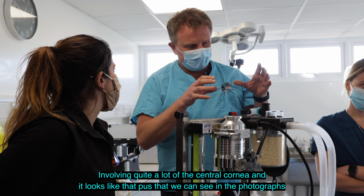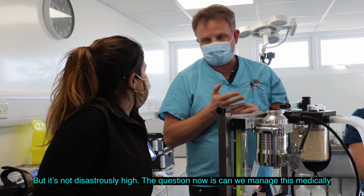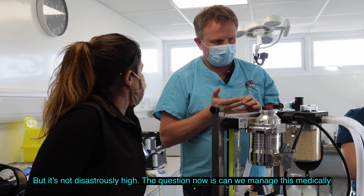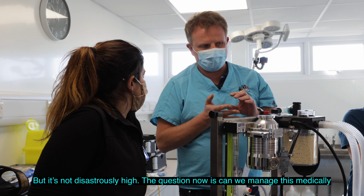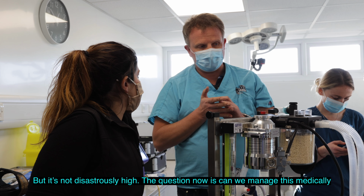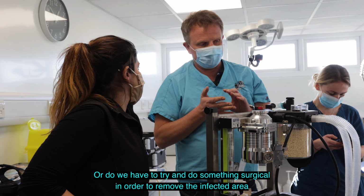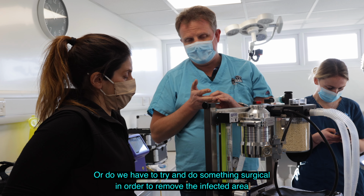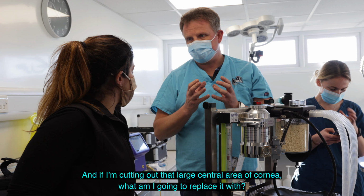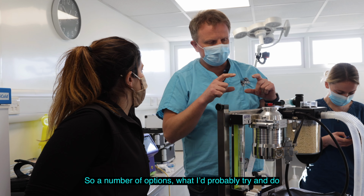It is causing a slightly raised pressure in that eye, which is not an unusual reaction to an infection like that, but it's not disastrously high. The question now is, can we manage this medically, which I think is going to be unlikely, or do we have to try and do something surgical in order to remove the infected area? And if I'm cutting out that large central area of cornea, what am I going to replace it with? So, a number of options.